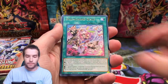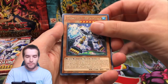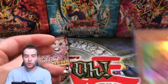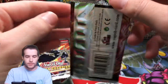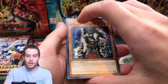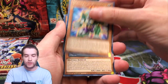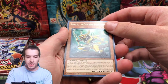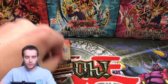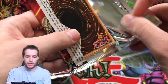All right. Here we go. We've got the Dreamia. Scale. Reptile. Wavering Eyes. The Megapolar. Offering the Snake Deity. And the Nunu. Ogdoic Remnant. So far, nothing out of this box. Will we get a collector's rare? Do you believe in the heart of the collector's rare? Rise of the Snake Deity. We've got the Light Serpent. Dino Wrestler Pankratops. The Phlogos. Dinosaur Power. And the Micpolar. The Micpolar. All right. Here we go. Let's go.